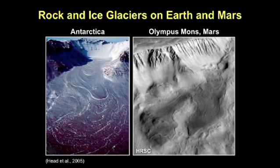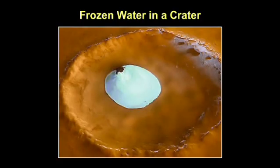Here's a picture of Antarctica and a picture of Olympus Mons. Very similar features, glaciers. So this is frozen water. This is ice water on Mars. This is my favorite picture. This was just taken a few weeks ago. It has not been seen publicly. This is a European Space Agency Mars Express image of a crater on Mars, and in the middle of the crater, we have liquid water. We have ice. Very intriguing photograph.